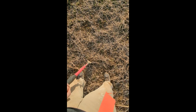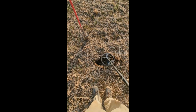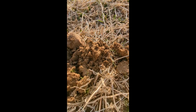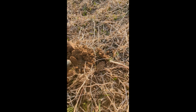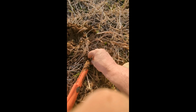Let's try another live dig here. Signal is a solid 20. And I don't remember if it was very deep or not. Guess I'm gonna get my take you back to see if I got it out of the hole. Right there. Thing pointer. Or wait, is it? Nope.